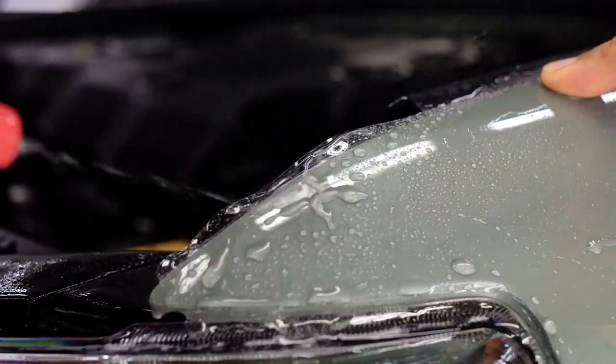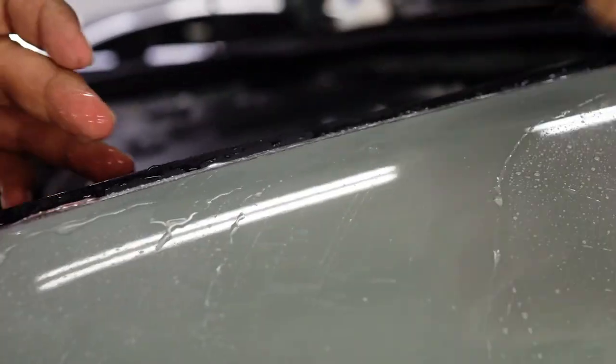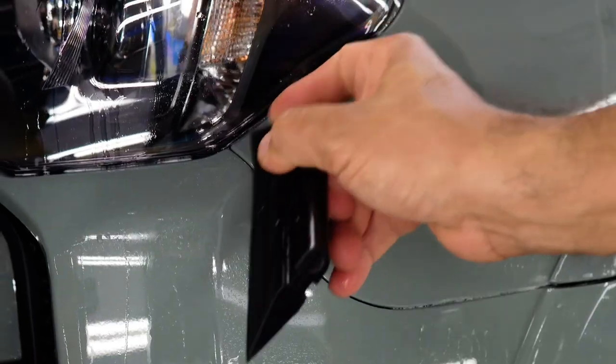That's the wrap edges that I was talking about. Get a little bit of hot water so we could seal up the edge right here.